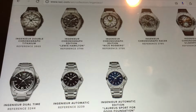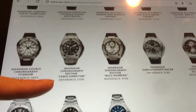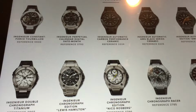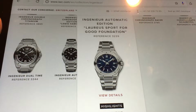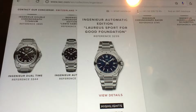Okay, the Engineer. It's alright, it's alright. Integrated bracelet. I guess if you like the Royal Oak, you like the Nautilus, you like the Overseas, right? Luxury sports watch. The Engineer is okay. It's alright. I guess I go for this one. This one's pretty cool. Nice blue dial. 40 millimeter. That's nice actually. Yeah, it's a beautiful watch. I like this.